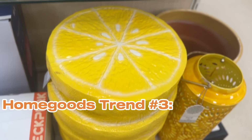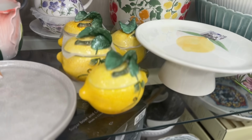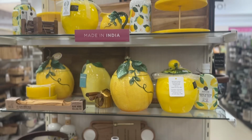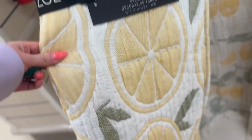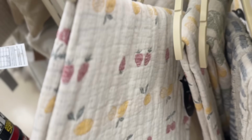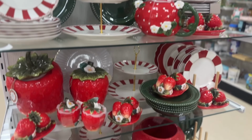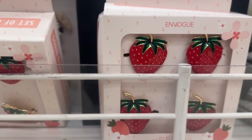Next thing I saw that I was really excited about was my lemons. There were so many different types of lemon decor, cups, napkins, you name it. There were lemons all over HomeGoods. So this proves to me that this aesthetic not only did well in Target, but it seems to be doing well across multiple different types of stores. And another thing I saw was also cherries and strawberries. So again, perpetuating the thing that we already saw at Target, this might do well in multiple places, no matter what type of seller you are.